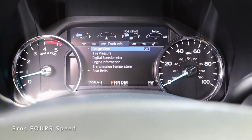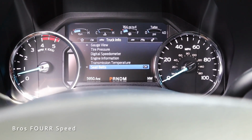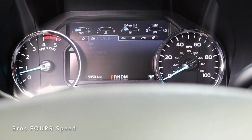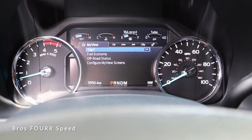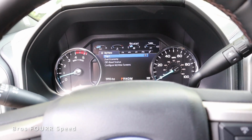There's normal truck information. You can go into the gauge view, look at the speedometer, engine information, even go into the seat belts if you need to. And then we have the trip and fuel economy. And then the last one is my view. So you can set this up with everything that you use the most. Currently it's showing trip, fuel, off-road status, and then the configure screen. So it has a lot of usable info right in the middle.